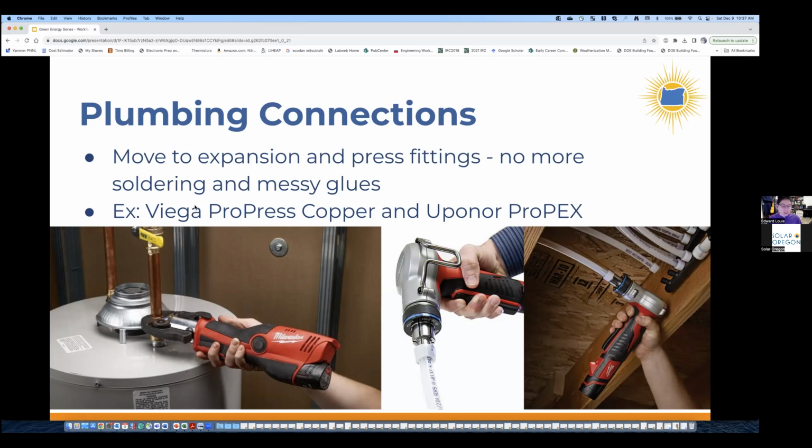Those days are gone. You don't need to worry about that being an issue. In the past, with messy glues, they only work well under certain temperature conditions. So if it's very hot or very cold outside, the glue may not set correctly, and then you're going to get a weak joint that'll end up leaking later. That doesn't happen with these press and expansion type fittings. You can do these fittings at any condition, and it'll still be a very reliable connection. And they're much easier to use and apply.